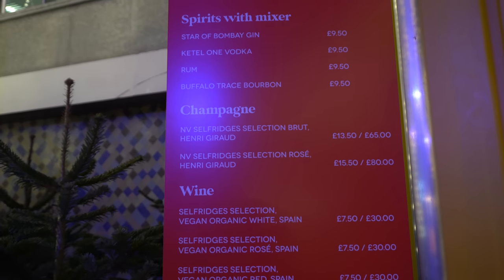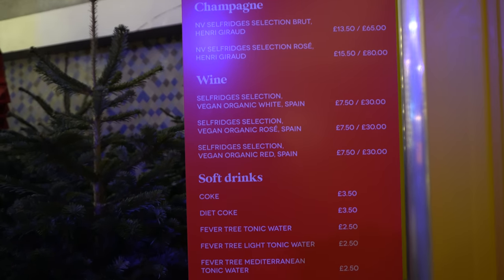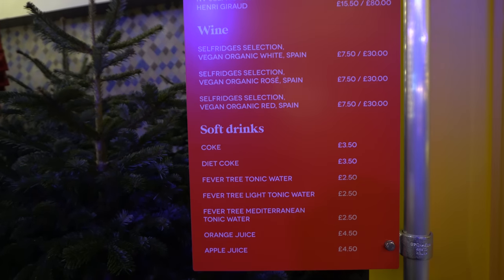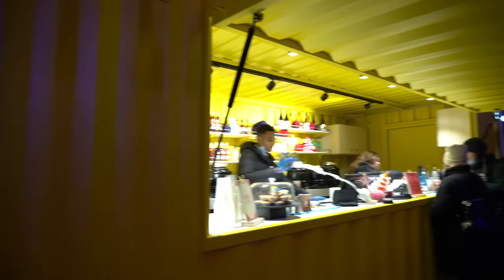Some champagne, well, that's quite expensive. And wine, which is pretty standard. So in my opinion, a bit of a mixed bag. £3.50 for a Coke. But yeah, we've got this yellow kind of container unit thing that's been transformed.